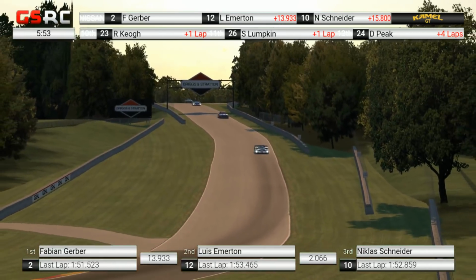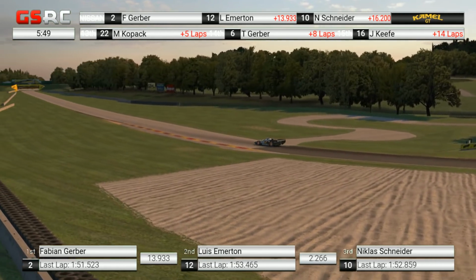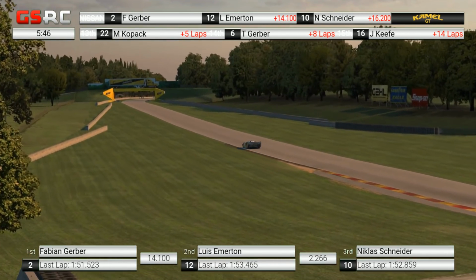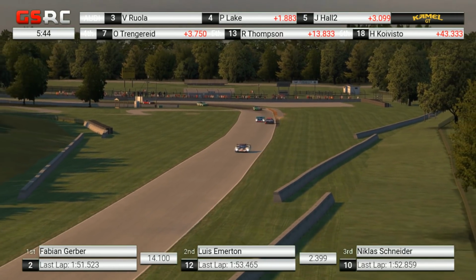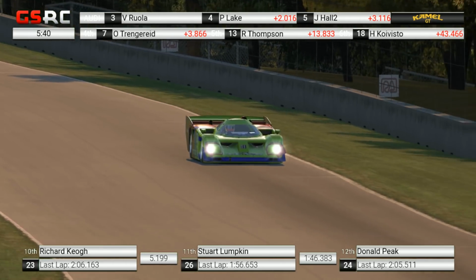And all of these problems for the number 23 of Richard has actually allowed Stuart Lumpkin, who probably thought he's not going to see anybody else this whole race long, to get within 5 seconds. Yeah. He's looking up the road thinking, hey, I got something to fight for now.